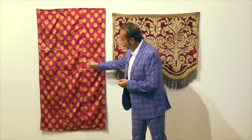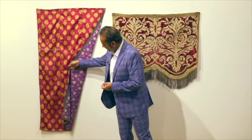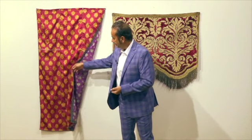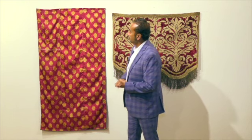It's woven in 3 panels. It has a beautiful Russian print in the back, and that indicates the age, at least. It is all complete and is made of silk.